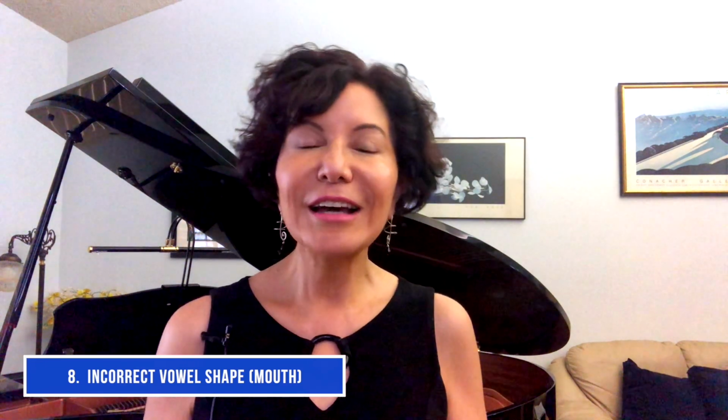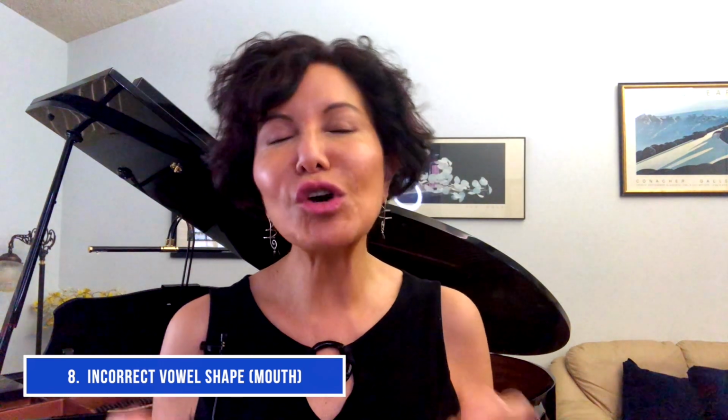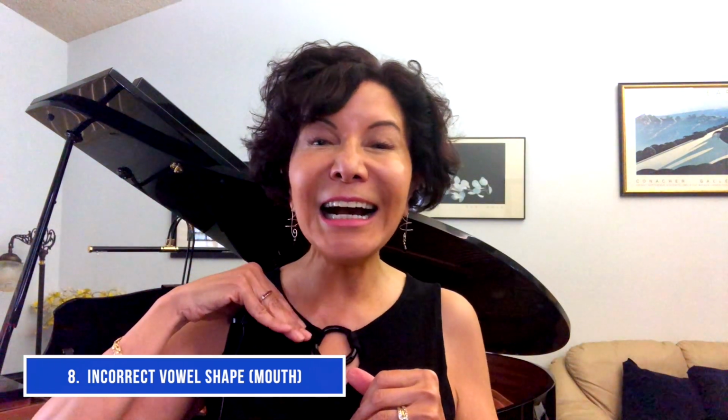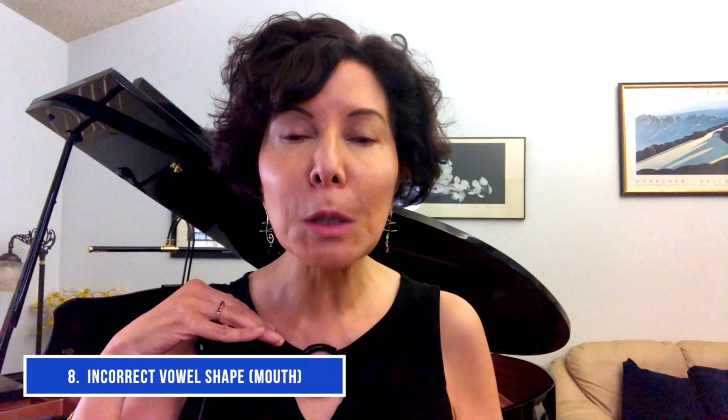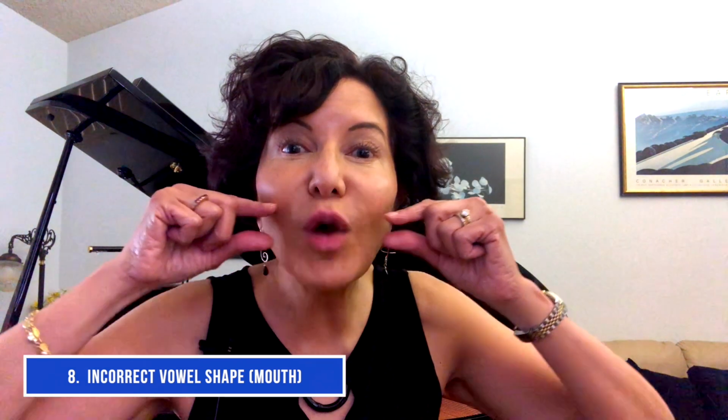Number 8, incorrect vowel shape. Again, this depends upon what kind of sound you want. But so often I hear singers in the high notes and they're grinning and spreading their vowels like this. Or sometimes I see singers going the opposite way and they pull their lip down like this. Both extremes are wrong. If you want a brighter tone, then you want a wider mouth shape. If you want a darker tone, then a more vertical oval mouth shape.